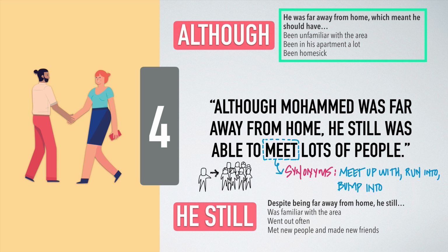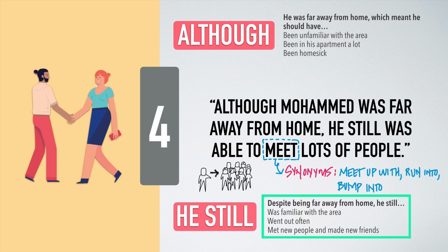So although he was far away from home, so Muhammad was not close to his home, which meant he should have been unfamiliar with the area or been in his apartment a lot or even been homesick. But the opposite happened. You see, he still, despite being far away from home, was familiar with the area, went out often, and even met new people and made new friends. These are 2 contrasting situations, okay? So again, although Muhammad was far away from home, he still was able to meet lots of people, all right?